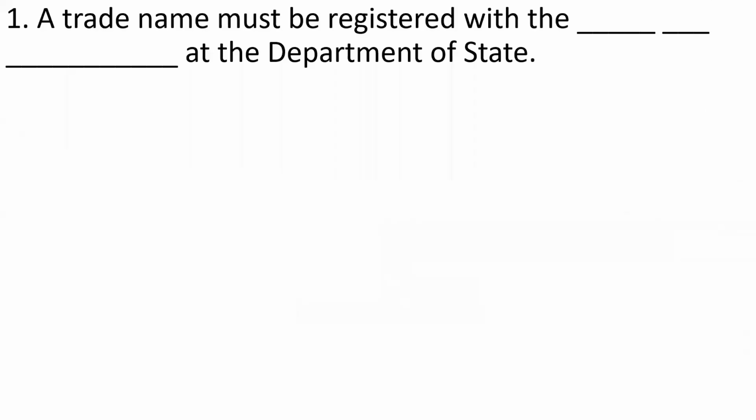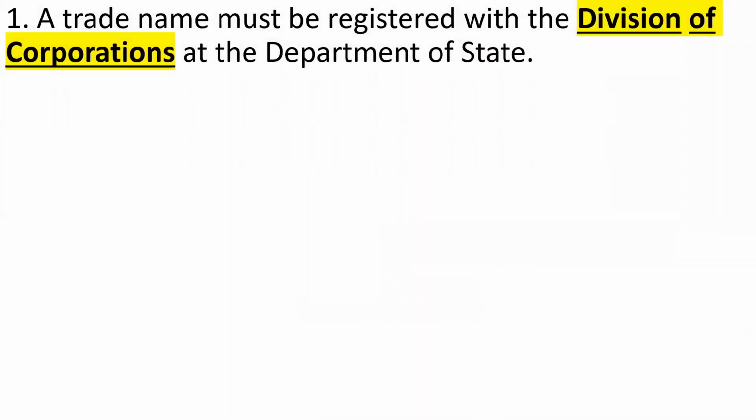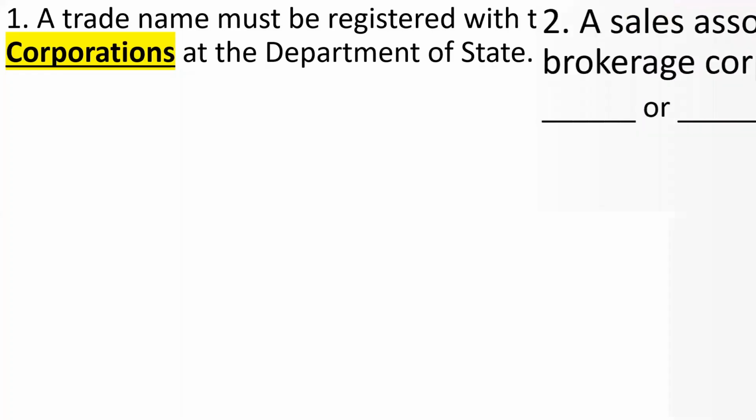Number 1, a trade name must be registered with the blank, blank, blank at the Department of State. The answer is Division of Corporations. A trade name must be registered with the Division of Corporations at the Department of State. That is the state of Florida. That is, when you are registering a corporation or an LLC, it must be registered, as well as a limited partnership. They all must be registered with the State Department of Florida.